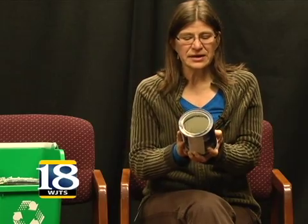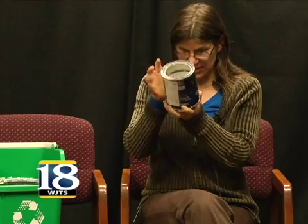This is what we do when we're sorting at our facility, because we have to sort the latex from the oil-based paints. If it says cleanup with soap and water, you're dealing with a latex-based paint. If it says cleanup with mineral spirits, you're dealing with an oil-based paint, or stain or whatever. So this one, if I read the teeny tiny text on the back about cleanup, says cleanup with soap and water.